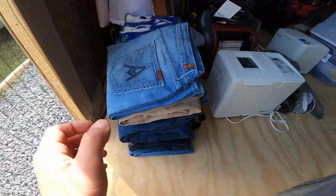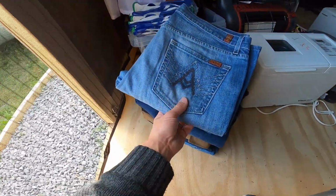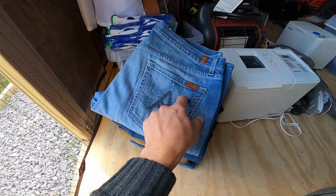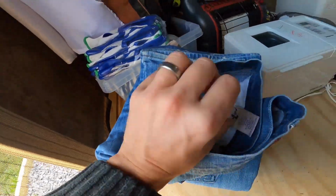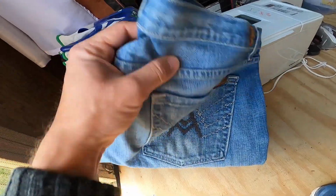Hey guys, I wanted to show you a few of the pairs of jeans that we picked up from the thrift store in this haul before I close this video out. Right off the top here, the best pair that we picked up was this pair of 7 for All Mankind. The A pocket. So these are selling for $45 to $50. So I just want to drop that so that you have that in mind.